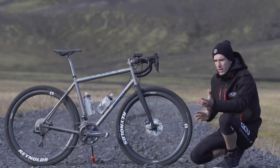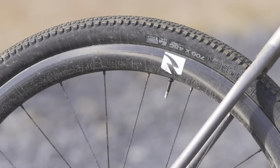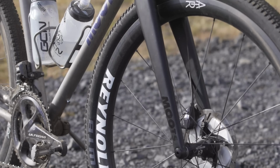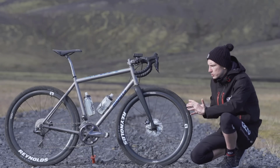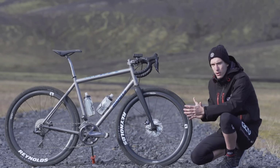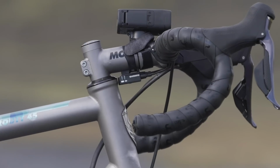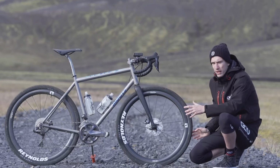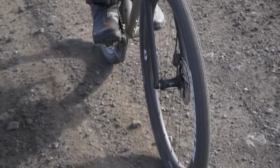As their adventure bike, this one has clearance for 45mm wide tyres, but I reckon you can squeeze 47s in on there. There's plenty of clearance. And the geometry is also markedly different from a road bike. It's a little bit longer, so we've got longer chainstays on there. It's a little bit more relaxed at the front end, but actually you don't notice it feeling any slower, certainly not when you're riding fast on loose and rough terrain.